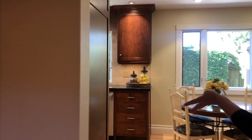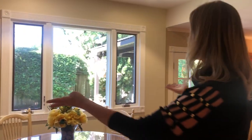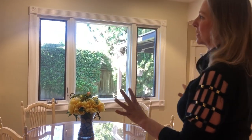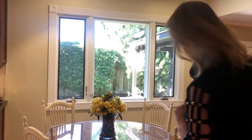When you come into the kitchen area, one of the things some people like is being able to see the outdoors. So this brings your outdoor environment in, having these beautiful windows that actually overlook the yard, and it's a very private yard. So let's go ahead and take a step outwards and see what the yard looks like.